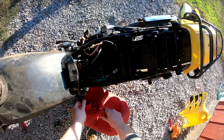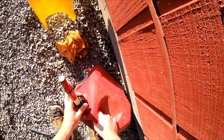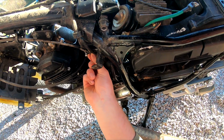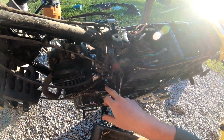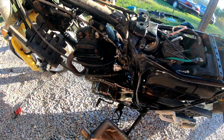Alright, I think the gas is drained. I hope so. Fail. Okay, so it's very simple under here. Somebody didn't put this nut back. Alright, I'm gonna get a rag and clean this area up a little bit. That way when I take the carb off, I won't get anything into the engine. And I have a plastic bag that I'll put around the intake boot so nothing gets into the engine.